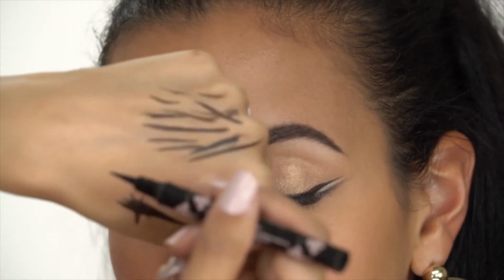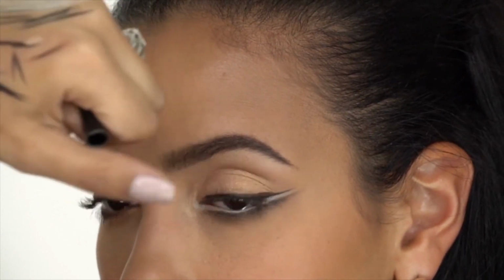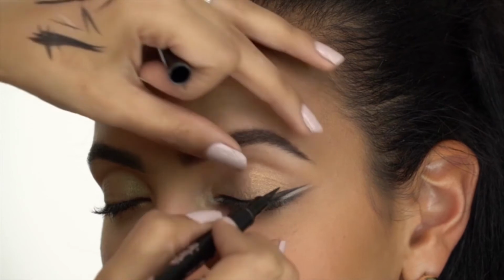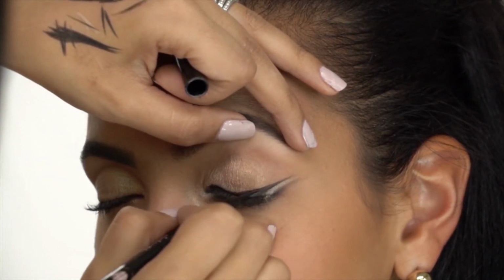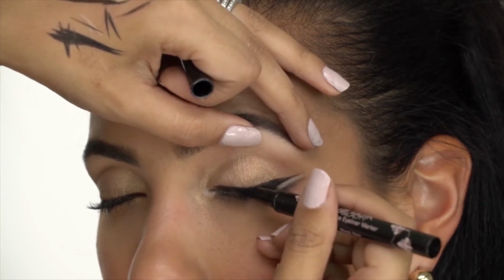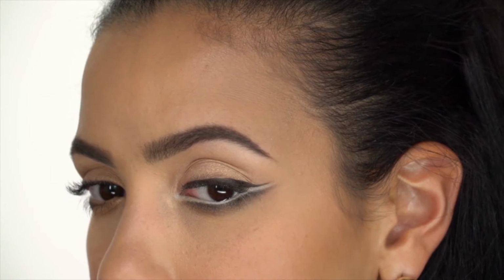The trick is to not press hard when you're doing your wing. You want your wing to go really, really light, so you have to go very light with your stroke and not press hard at all. If you press hard with your wing, it's going to end up very thick, and it's not going to give you that sexy little flick at the end.